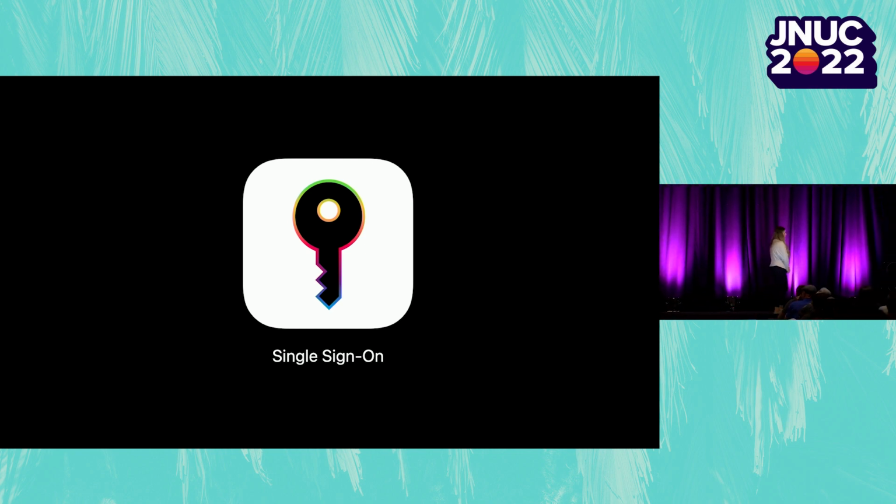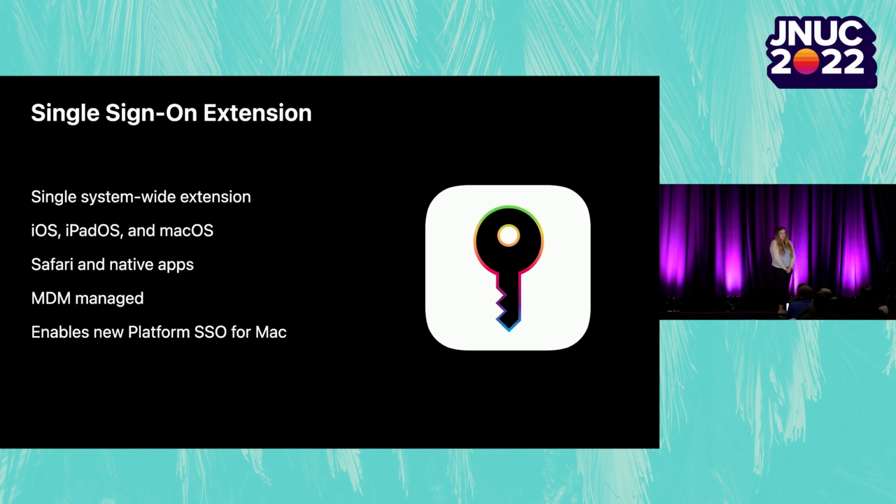All right, so let's talk about single sign-on. So this was introduced again with macOS Catalina and iOS 13, and the SSO extension is going to allow a user to enter their credentials once so that subsequent apps and websites and other services will not require the end user to repeatedly re-authenticate. This worked with third-party identity providers, but historically, the SSO extension only went into action after a user logged in.